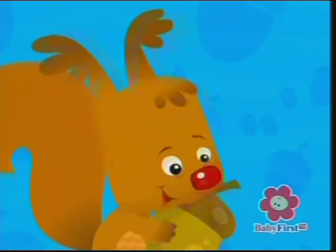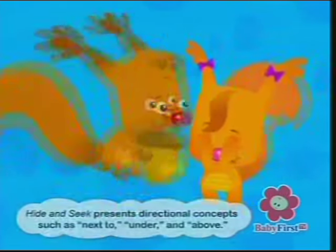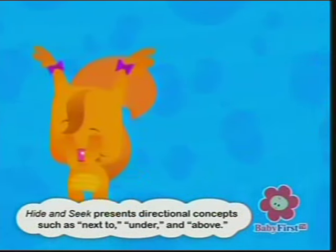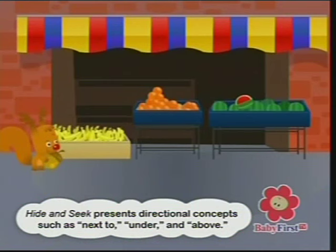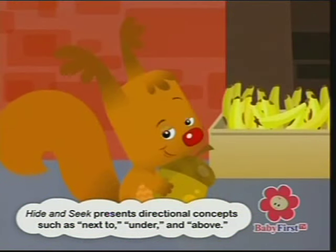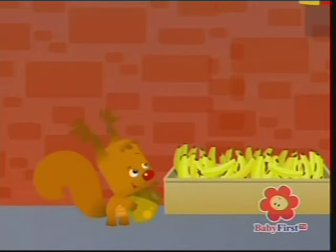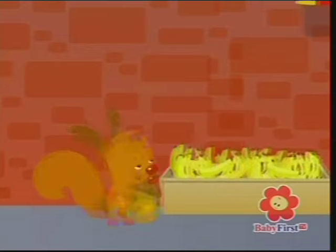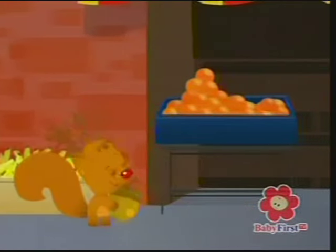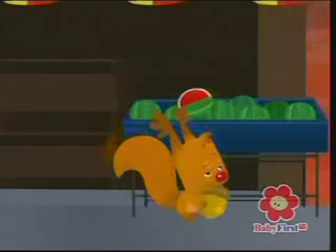Do you want to play Find the Acorn? Yes! This is a fruit stand. Where should I hide the acorn? Maybe I'll put it next to the bananas. No. How about behind the oranges? Meh. Oh, I know. I'll put it on the watermelon.